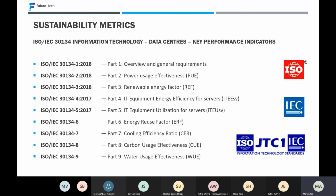In addition to PUE, we've got renewable energy factor, REF. That is a published document, and really all this is giving you is the proportion of the energy that you're consuming in your data center that is coming from renewable sources. It's not rocket science. It's just a simple metric. Now, what this doesn't necessarily do is go into the sources of those renewable energy sources. It doesn't go all the way down the pipe and say, is this from wind? Is it from solar? Is it from whatever?